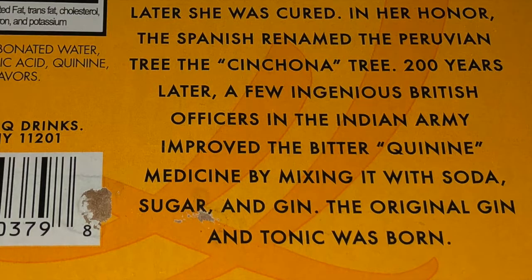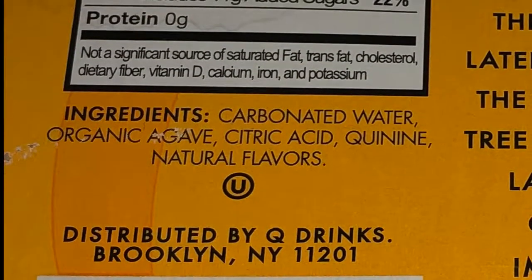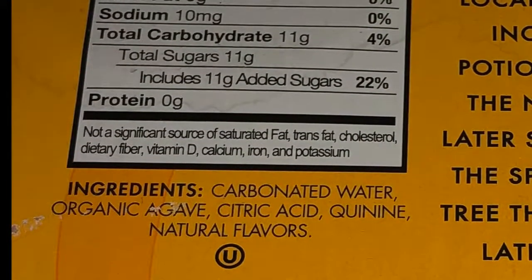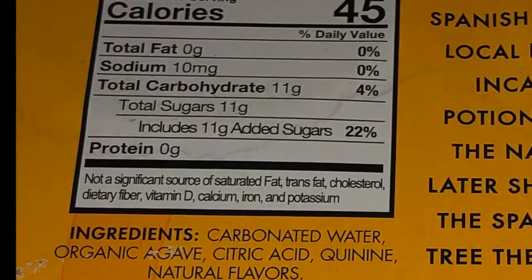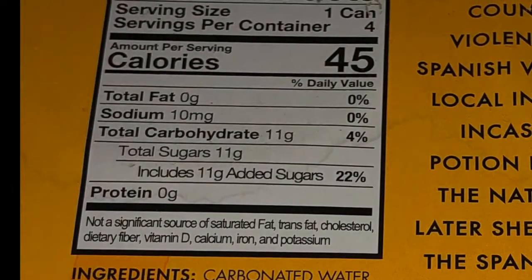And the ingredients state: carbonated water, organic agave, citric acid, quinine, natural flavors. And we see that the total sugars amounts to 11 grams per can.